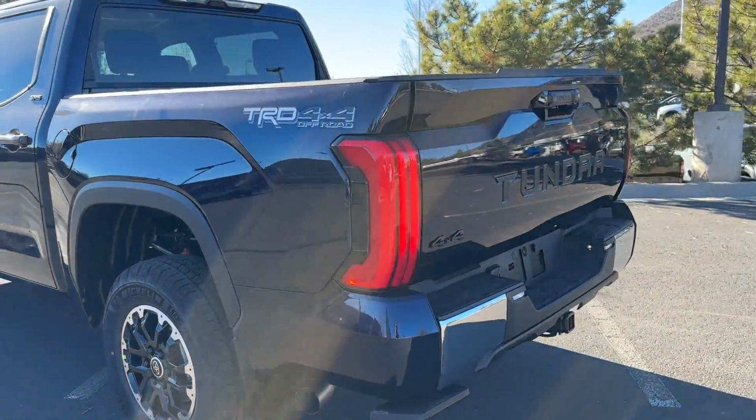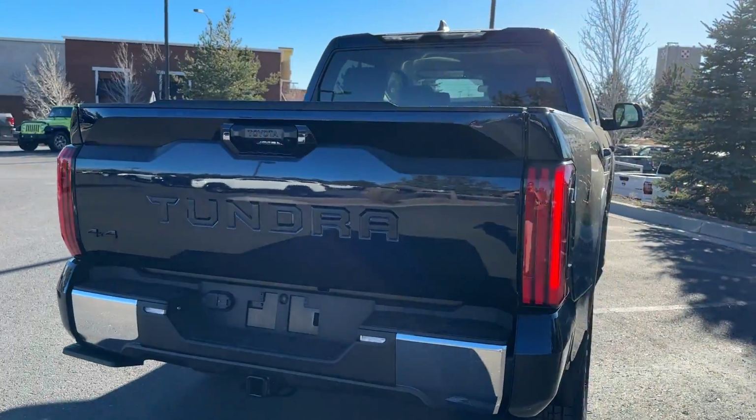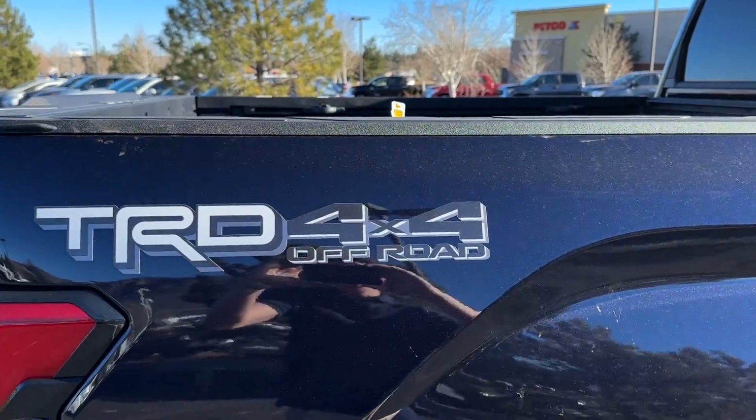Of course, on the back, we have full LED taillights and turn signals. They look awesome. I love the way Tundra is written on the back along with the 4x4 badge. And of course, you have your iconic TRD badge over here as well.